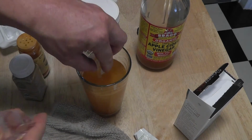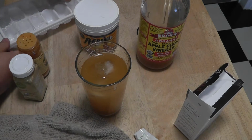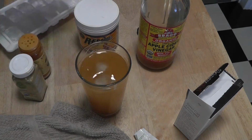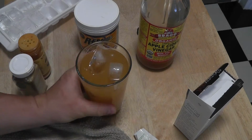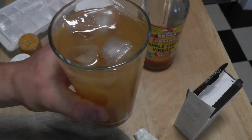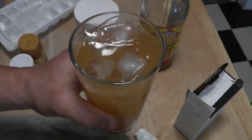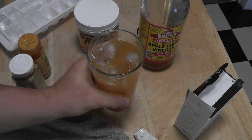So now what you do is add your ice cubes. All right, guys, so just add your ice cubes till it gets to the top. Now, if you're using cold water, you don't need ice, so go ahead and fill that water all the way to the top. I'm going to put 4 cubes in this, and there it is, man. That is a 100% anti-inflammatory drink that you have got to try. Your health will change from it. Oh, it's so good.